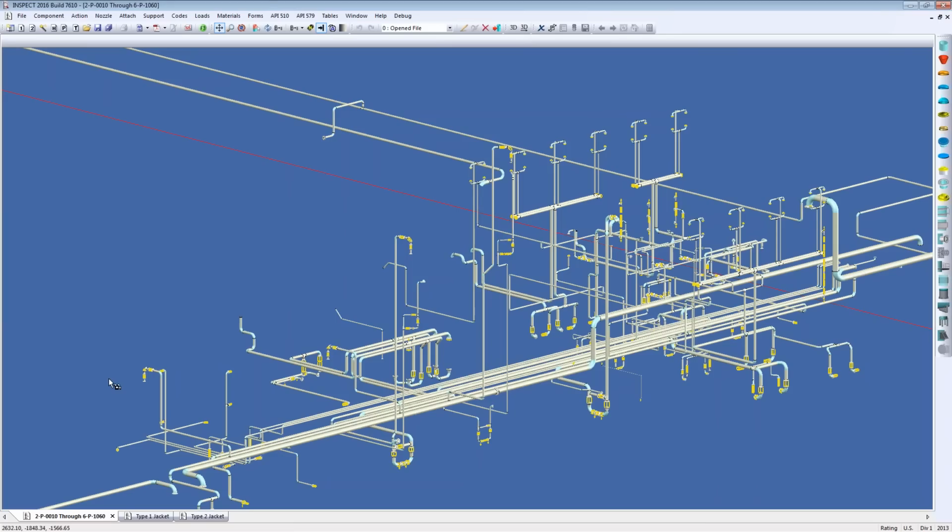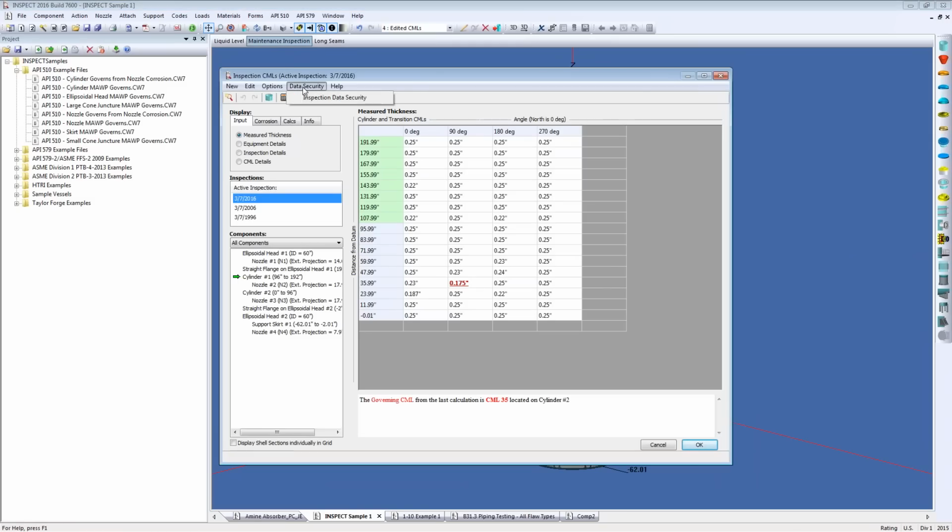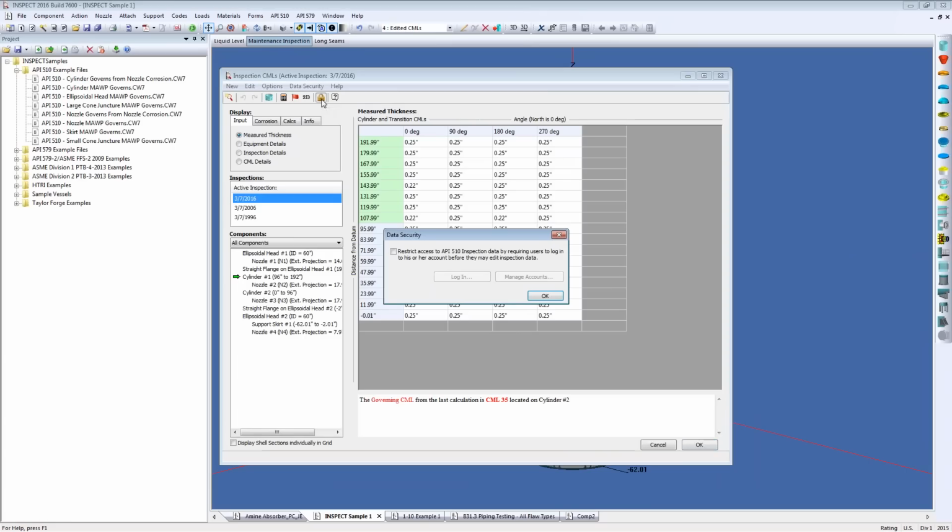Does Inspect provide any sort of control over the inspection data to prevent accidental changes? Accidental changes, yes. Let me actually open up my model again. We have the ability to set up accounts or do account management. Under our maintenance inspection dialog right here, you'll see data security, and you'll also see a little lock here. Now I already logged in, but you can set up permissions. So maybe certain inspectors only have access to the latest inspections, or they don't have the ability to change any of the models, so the model itself is fixed. So there are ways to set up user permissions for each of your users as well.